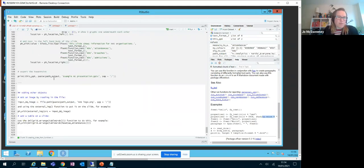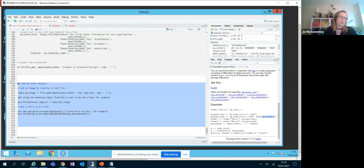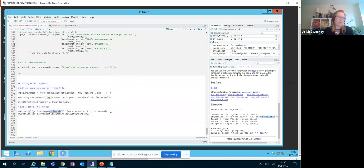The other bit that I thought of after I'd sent out the files was adding different objects. You may wish to add images, you may wish to add tables. The flextable package is absolutely brilliant in terms of customizing your tables. Unfortunately, I think there was an upgrade within the flextable package, but either way it didn't appear to work on my relatively old version of RStudio. So what I had to do is go to the tableGrob package, which worked to put a table into the slides.